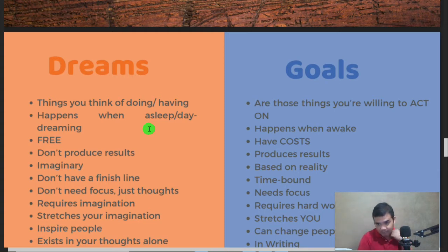Dreams don't produce results. Of course, ano lang naman yan eh. Parang nasa isip mo lang na sana, no? Yung the word, sana, no? Sana maging mayaman ako, sana magkakotse ako. So, goals produce results. Whether it is a result that is negative or a result that is positive, it still produces results, no? Yun yung point doon. So, imaginary, ang dreams ay imaginary, then based on reality naman ang goals. Okay? So, dreams don't have a finish line, goals are time bound. Okay, so, pwede naman yung goal mo ma-extend pa ulit ng another year, another month, or another week. Pero, what is important is time bounded ang goals.